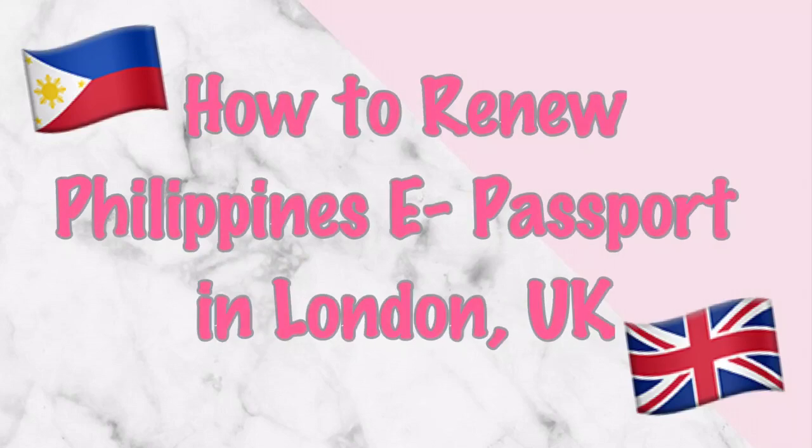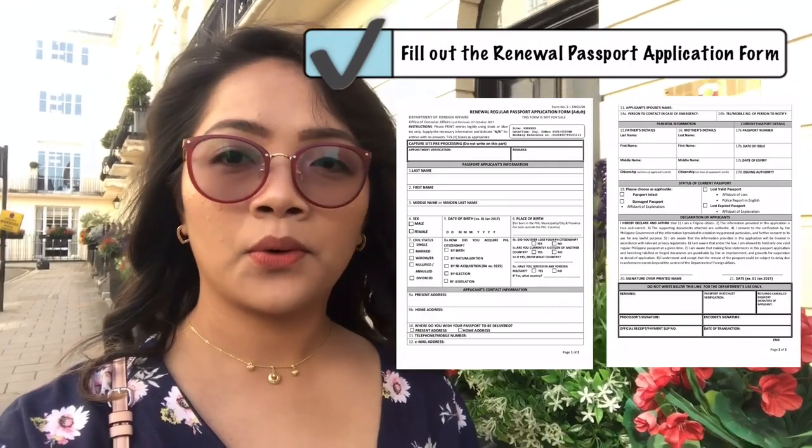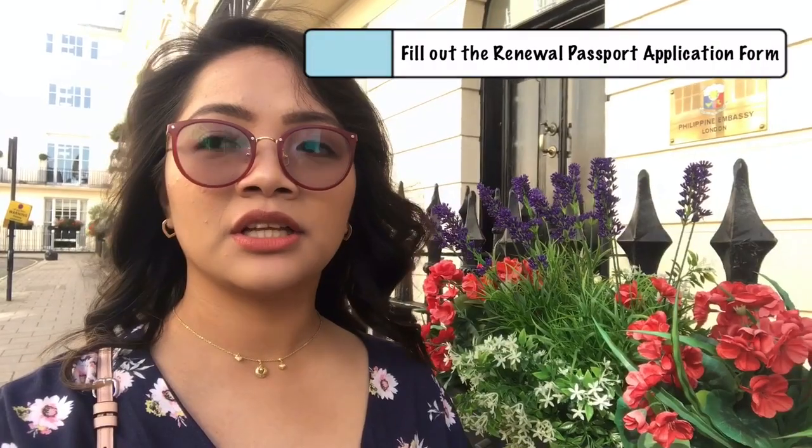So I am here today at the Philippine Embassy here in London because Dennis is gonna renew his Philippine passport. So how to renew your Philippine passport here in London? First, you have to fill out a form which you can get either online, beforehand, or at the Philippine Embassy consular section the day you will renew your passport.